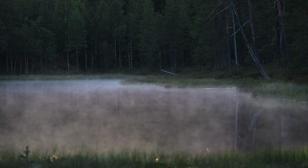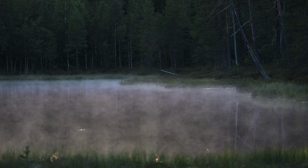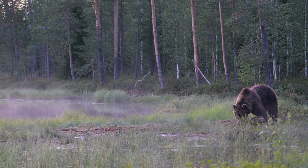This area of eastern Finland borders that of Russia, which supports the largest population of brown bears in Europe, numbering around 36,000. Unfortunately, brown bears were once more widespread throughout much of Europe, but their numbers across much of Europe have significantly declined.